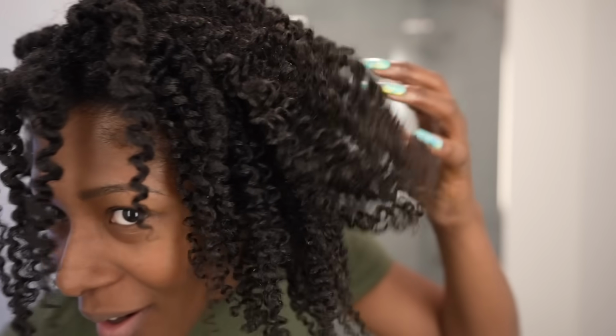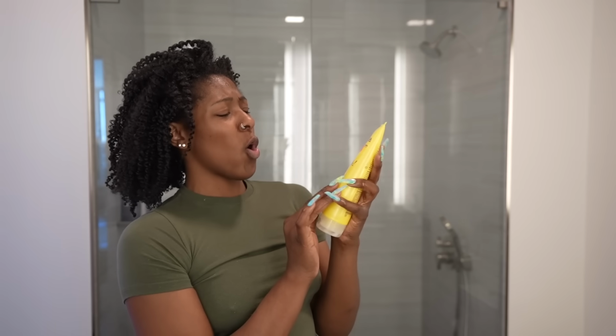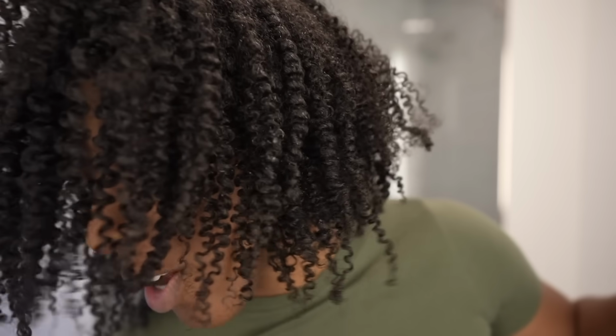My curls are back, you guys. Bruh. This definition is just... wow. Oh, I'd like to thank God. Okay, good show. I'd like to thank Afro-G's Curlific Curl Definer. And I'd like to thank myself for not giving up on my hair. All seriousness though, it looks so freaking healthy.